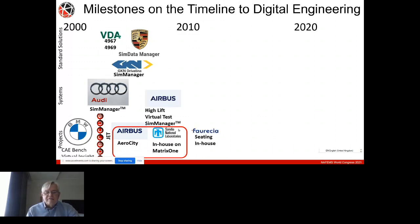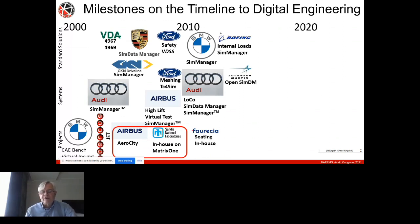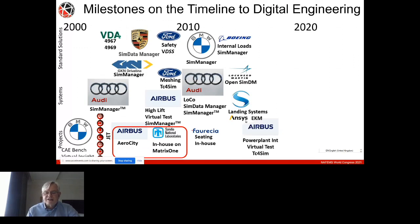Then many other companies deployed SDM in production. Audi went for a modular approach. BMW went for a single vendor approach. And this was then re-implemented at Boeing for a totally different usage. A standards-based approach was developed for Lockheed Martin and for the Joint Strike Fighter simulations. And the ANSYS EKM solution was deployed at Safran Landing Systems.